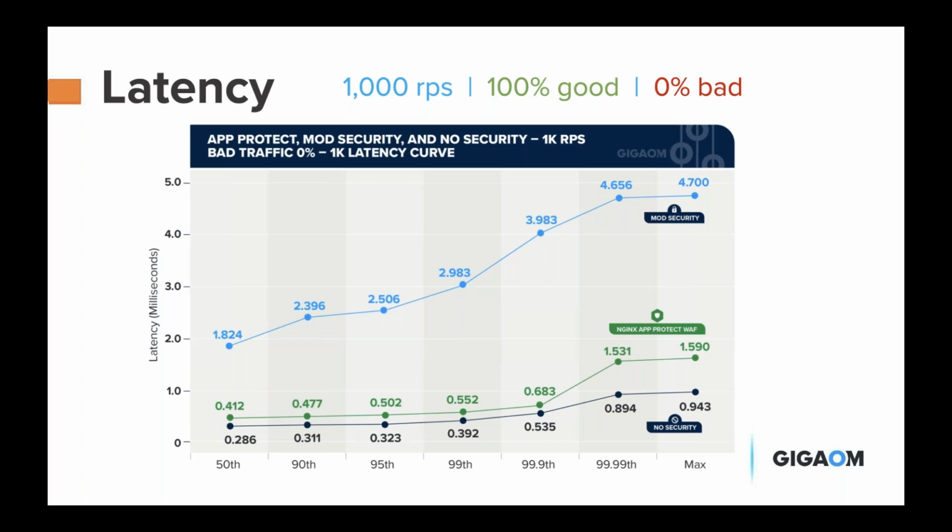Again, we're focused on 99, 99.9, and 99.99, because the base latency at the 50th percentile, or the median latency, is important to know, since that's how long most average requests will take, but it's those upper limits that really start to concern us. Now, I will say this. The first thing we did right out of the gate was to test the latency between the Vegeta attack node and the backend API itself.